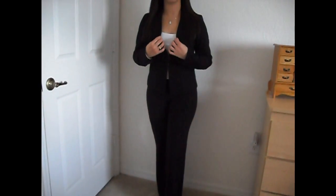Okay guys, this is outfit number two. As you can see, this is a little bit more professional, more conservative because of the long sleeves, and it's completely black. Okay, I'm wearing the same black pants, a white cami, and black closed shoes.